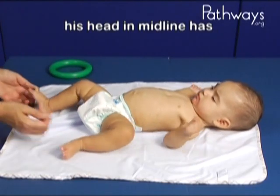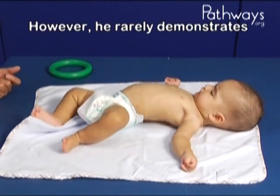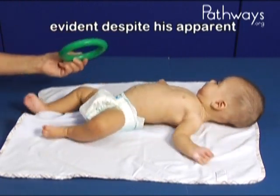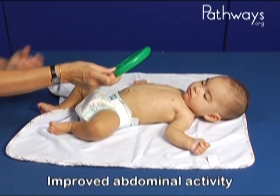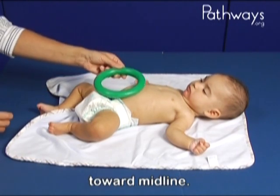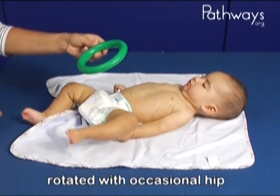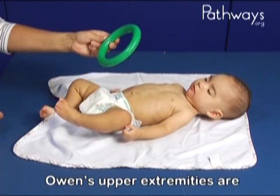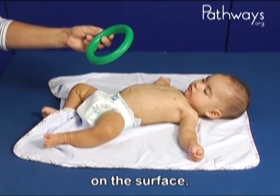Owen's ability to hold his head in midline has improved since we last saw him at 4 months. However, he rarely demonstrates anti-gravity movement, and little abdominal activity is evident despite his apparent visual attention to the toy. Improved abdominal activity would provide the core control to allow anti-gravity flexion toward midline. Owen's lower extremities are abducted and externally rotated with occasional hip flexion and extension during kicking movements. Owen's upper extremities are also abducted and externally rotated with movement primarily on the surface.